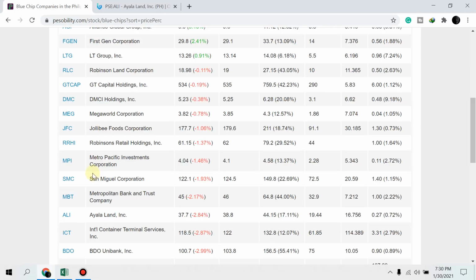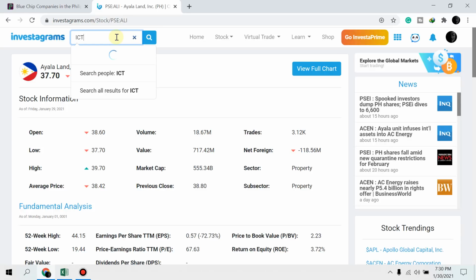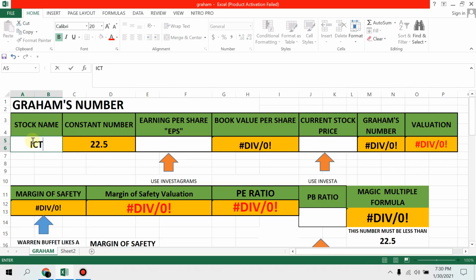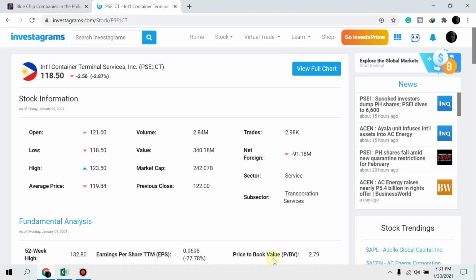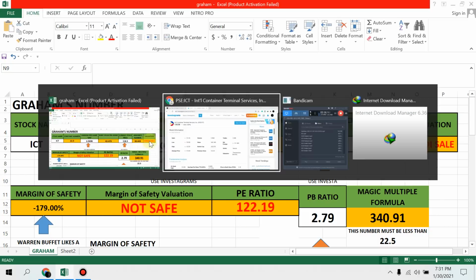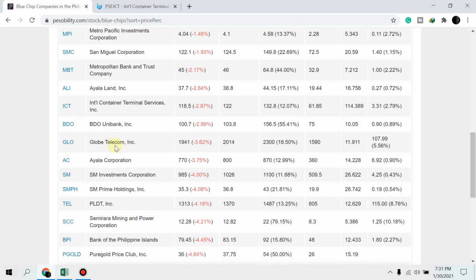So, next natin is ito si ICT na. So, ICT. Tapos ICT para mas clear. 118.5. Tapos EPS is 0.9698. PB ratio is 2.79. So, enter natin. So, ito rin po is hindi sale. Tapos, hindi rin siya safe bilhin. Ayan.